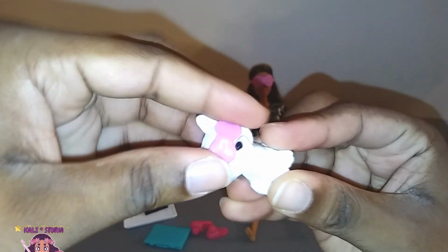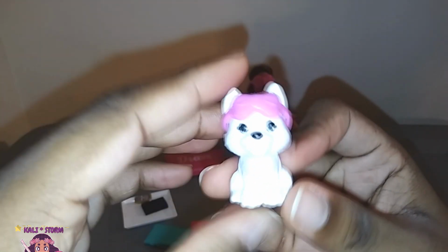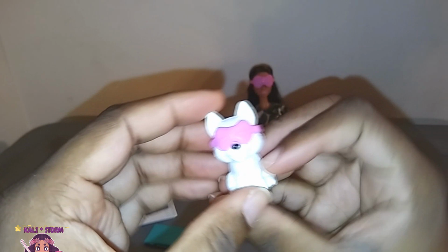She also came with a dog, which recently in all these sets, everyone has been coming with a dog, and you can actually put the dog's mask on, which is so cute. I wonder if his name is Snowflake. He looks like his name will be Snowflake. Come here, Snowflake. Hey, Snowflake. So that's Snowflake, who's going to go get some rest.